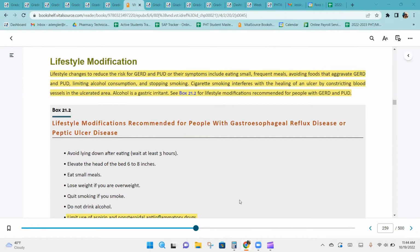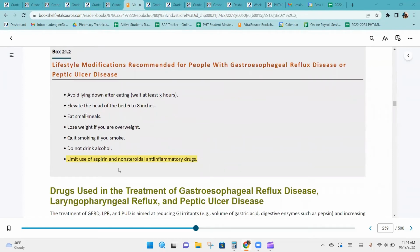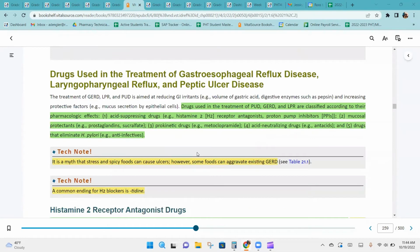Lifestyle changes to reduce the risk for GERD and PUD or their symptoms include eating small, frequent meals, avoiding foods that aggravate GERD and PUD, limiting alcohol consumption, and stopping smoking. Cigarette smoking interferes with the healing of an ulcer by constricting blood vessels in the ulcerated area. Alcohol is also a gastric irritant. So we have these lifestyle modifications that are recommended, which we just talked about.